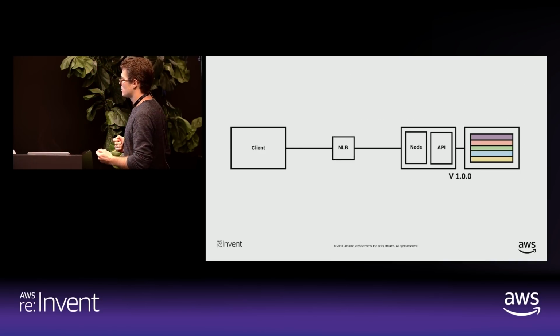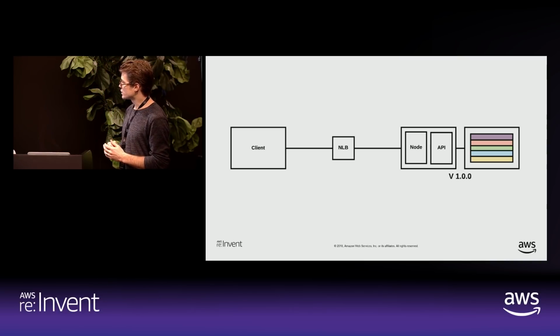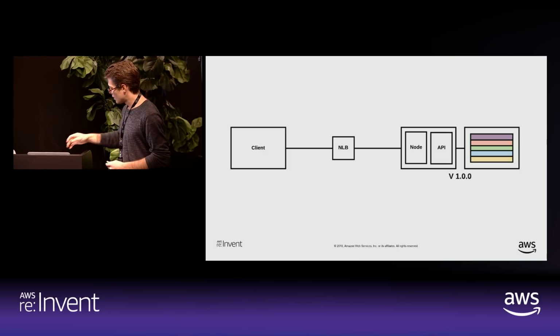So NLBs also offer us a target to do blue-green deploys behind. It's not that different from a standard blue-green deploy if you're familiar with it, but I'm going to walk through it here anyways for those of you who aren't familiar with it. So we'll assume we have a node running version 1.0.0, and maybe a security vulnerability comes out with this node, or the developers have just pushed some new features and a new version drops.